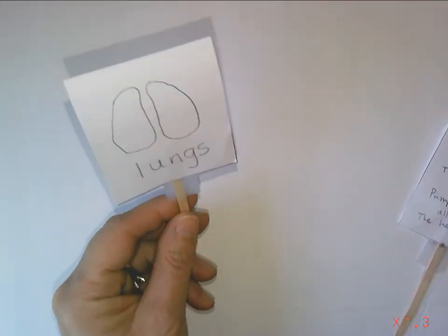Good. And the next organ we learned about are our lungs.